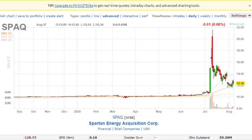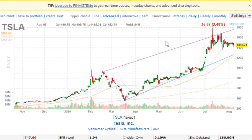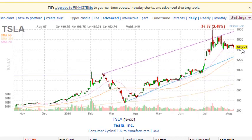Another company, of course, which is the leader of this entire electric vehicle sector, is Tesla stock. It's had a really solid breakout over here. It's just consolidating above the $1,400 area. It's really not moving up and down. It's currently sitting at $1,452.71. They're expected to have their battery day in September. So expect a huge move to come in this company.